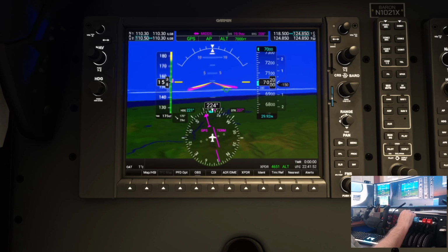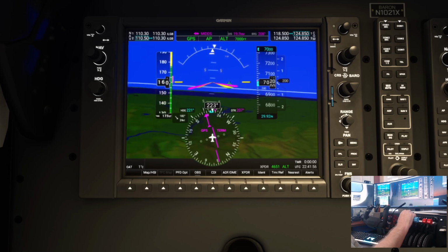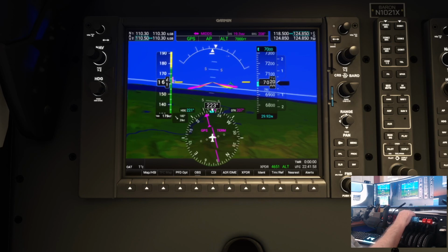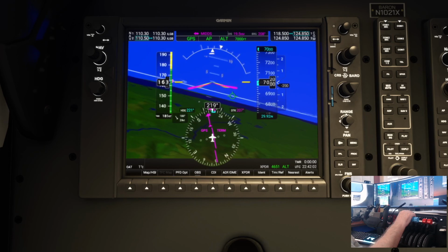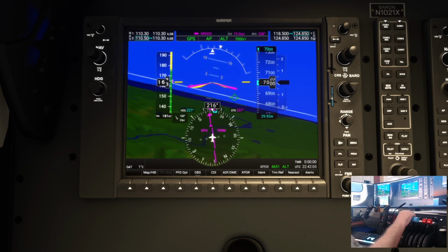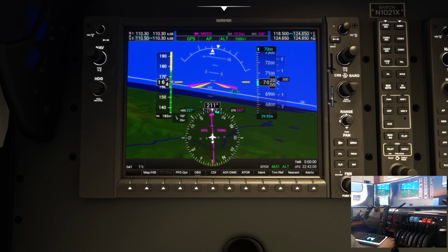We're about to intercept our GPS track, so the airplane now is going to make a couple corrections and line up perfectly along that magenta line, which will be our GPS heading on into the approach at Long Beach.